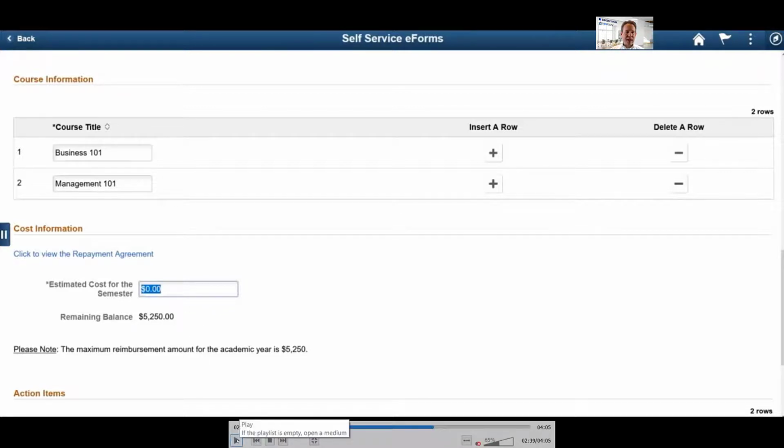So as I enter an amount here that I'm estimating for my reimbursement value, it's going to automatically recalculate the remaining balance based on the amount that I'm requesting. So you'll see that update here as I fill in the estimated cost.